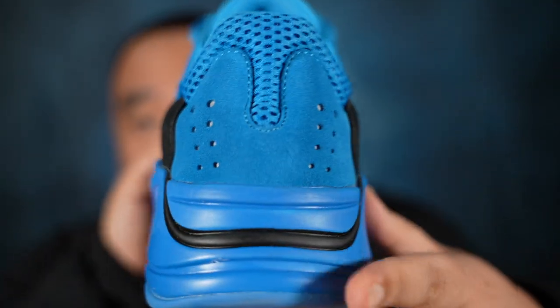So if you're in the market for a Yeezy, a really cool Yeezy, but you don't want to get into that 500, 600, 700 range, the 700s, like this, are a really good option. So these are designed by Kanye West, one of the greatest.